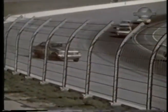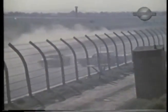There goes another one. That fourth turn is getting slick. Kurt Gresham just put his Ford on a spinner, but he kept it off the wall, turns around, and goes back in the race.